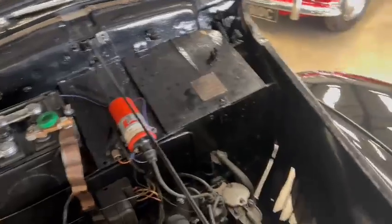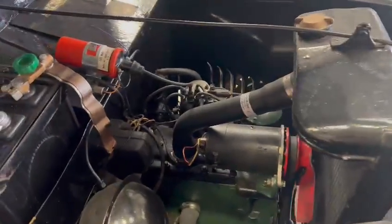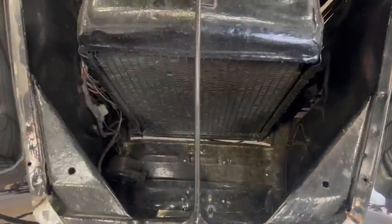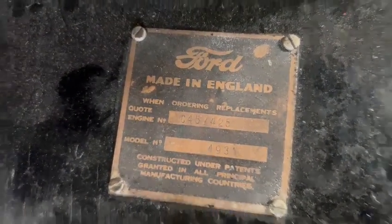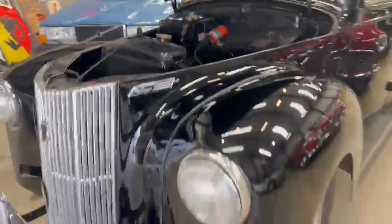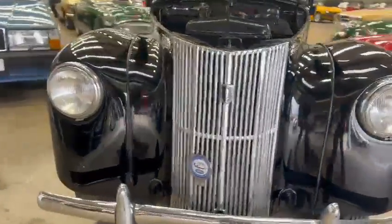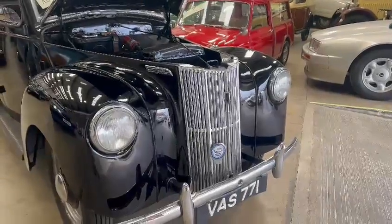There you go, look. I've photographed the numbers and things for you under the bonnet. This is nice and tidy under there. You can have a pause on the video if you haven't seen them in the photos yet. There you go. A very presentable car. Lovely straight front grille.